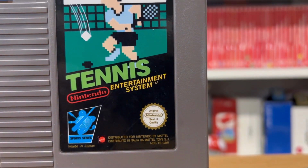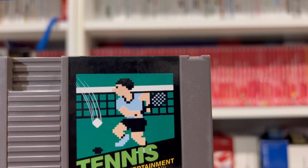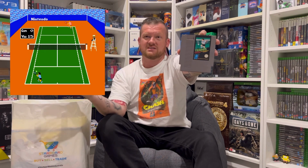Next one is nothing incredible, but I didn't have it, so I had to get it. It's Tennis for the NES from the Black Label set. I don't really enjoy sport games, but I tend to always have a lot of fun playing the retro side of the sport games. Tennis, soccer, basketball, all of it. I tend to have more fun playing them on the older consoles than the newer ones, so I'm glad to add this to the collection as well.